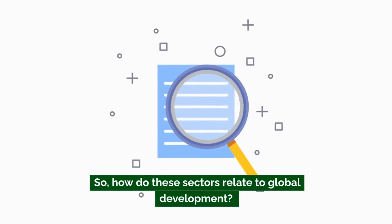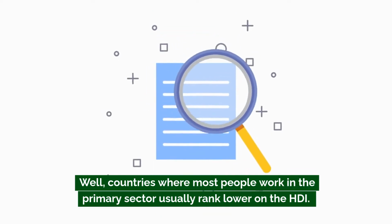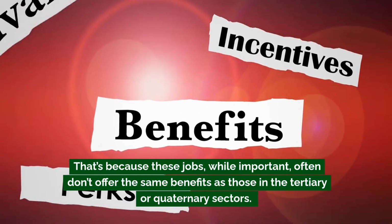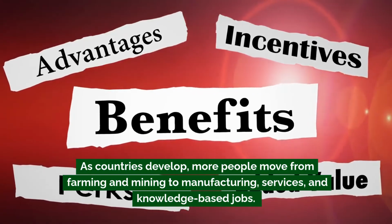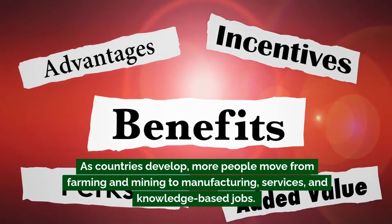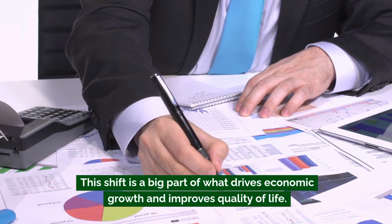So, how do these sectors relate to global development? Well, countries where most people work in the primary sector usually rank lower on the Human Development Index. That's because these jobs, while important, often don't offer the same benefits as those in the tertiary or quaternary sectors. As countries develop, more people move from farming and mining to manufacturing, services, and knowledge-based jobs. This shift is a big part of what drives economic growth and improves quality of life.